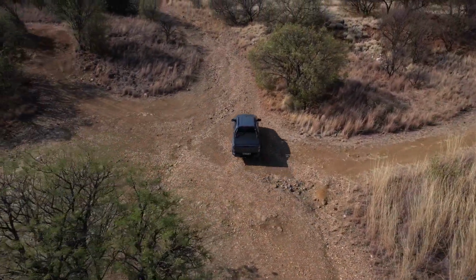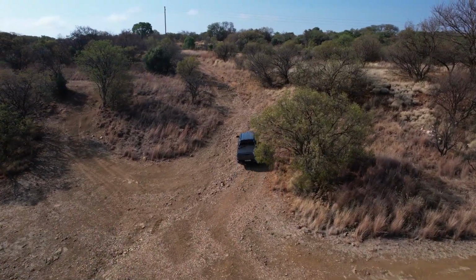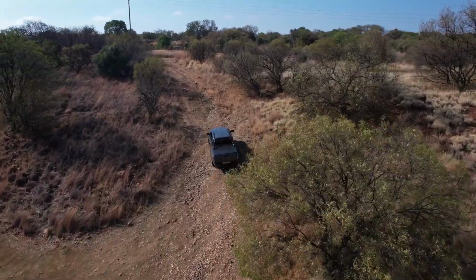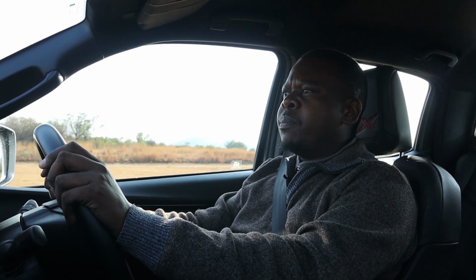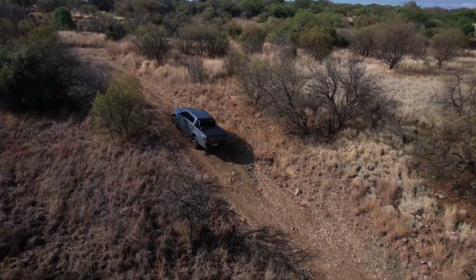Does it feel like a car? Does it feel like an SUV? I suppose it has a mix of bakkie, SUV type of feel. The suspension system feels, let's say, sedated. It doesn't feel too rigid. It doesn't feel too harsh. You don't feel like, oh my goodness, I'm driving in this really hard bakkie. It feels almost like an SUV.